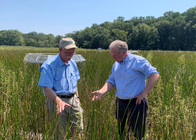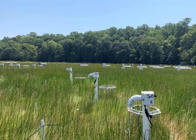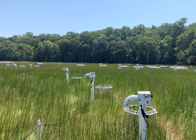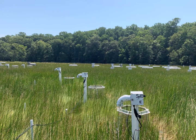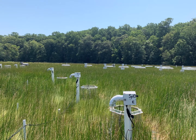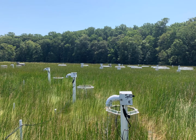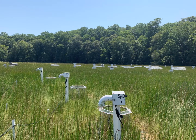Some tour highlights included the National Ecological Observatory Network, Smithsonian Forest Global Earth Observatories, the Reforestation Experimental Network, a 10-year experiment on the effects of tree species diversity on forest ecosystem services, and the Global Change Research Wetland, which examines climate change effect on salt marshes, a 32-year experiment.